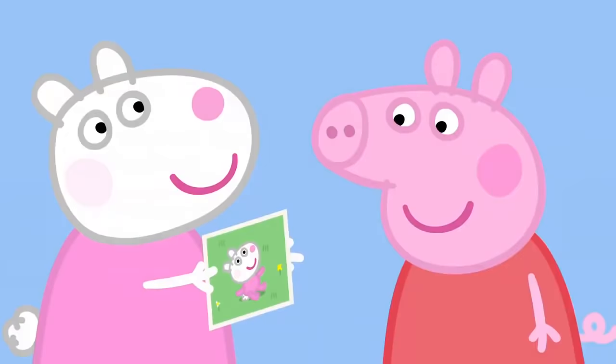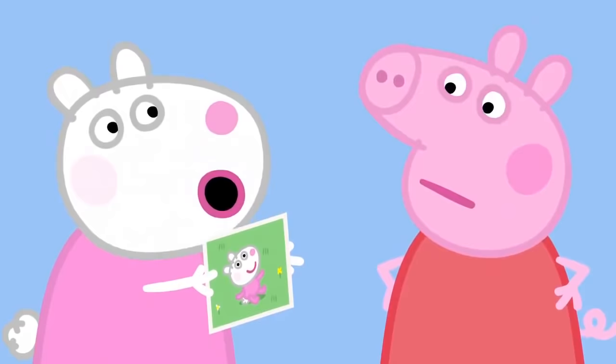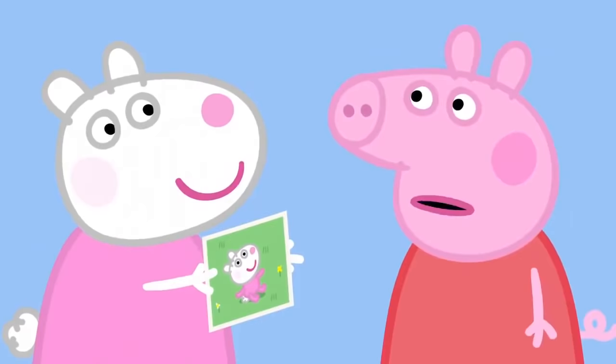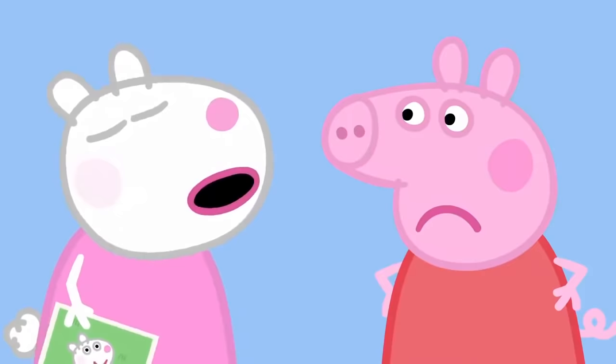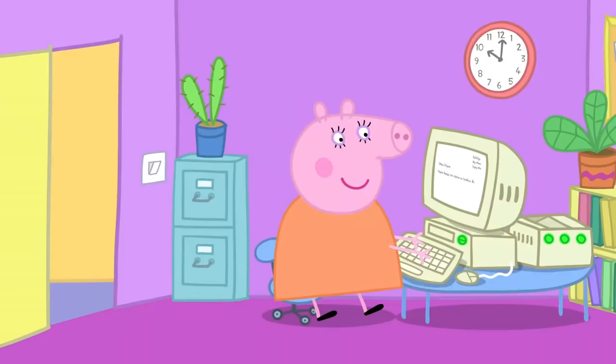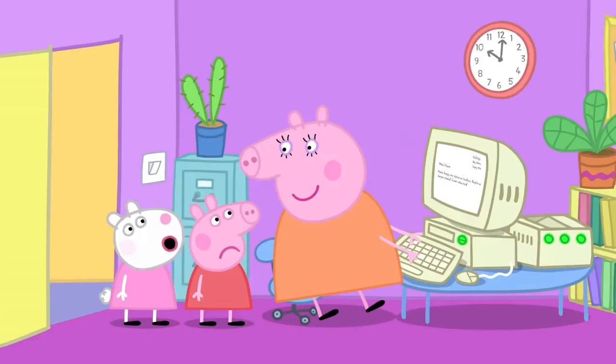You're not a baby. It's an old photo. When I was a baby. Don't be silly, Suzy. In the olden days, you were a baby too, Peppa. No, I wasn't. Yes, you were. Ask your mummy. Mummy Pig is working on the computer. Mummy? Hello, Peppa. Suzy is talking nonsense. No, I'm not. She said, in the olden days, I was a baby.